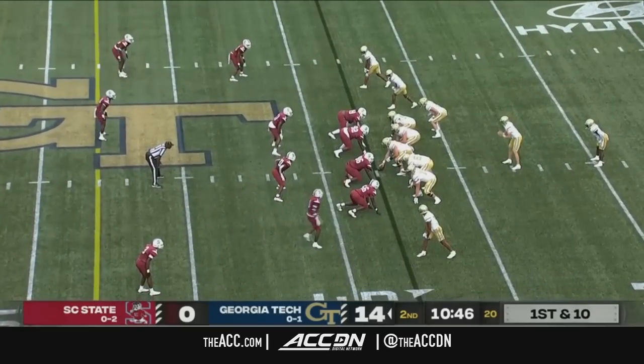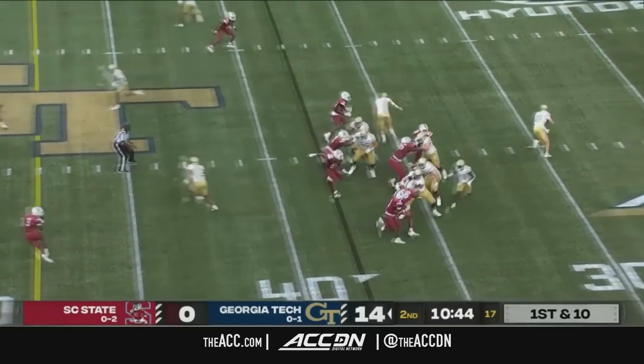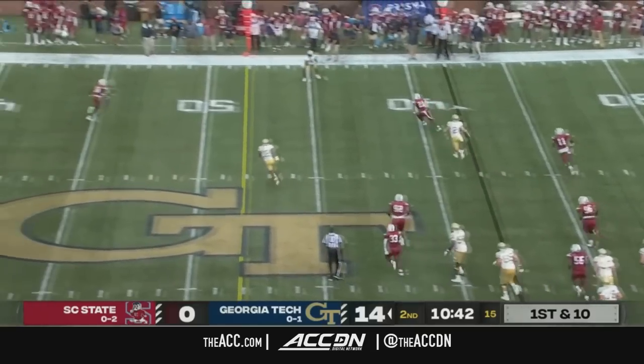Postponement of the game, or the delay, excuse me, will affect that. Said he just wants to put smiles on people's faces.